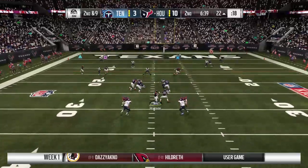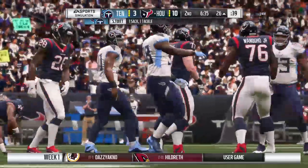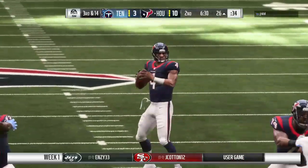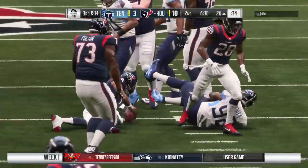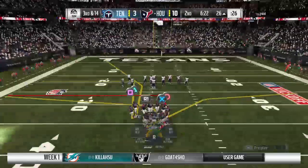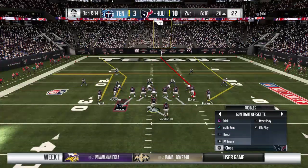On 2nd down, here's Watson. Nowhere to escape, and he goes down. Stephon Tuitt, the former Notre Dame man, getting in there from his defensive tackle spot to snow him under for a loss of 4. Gonna need something special here on 3rd and long. After that sack, what does Watson have in his arsenal?